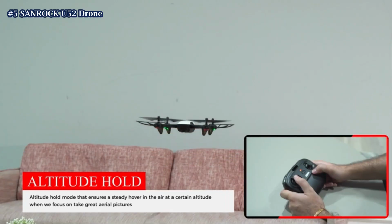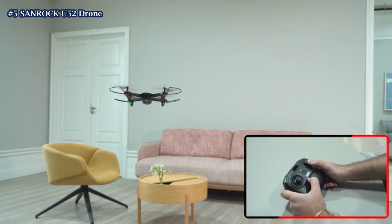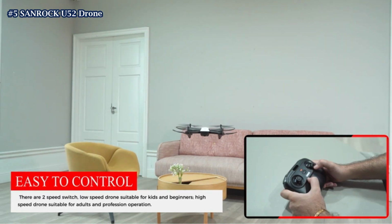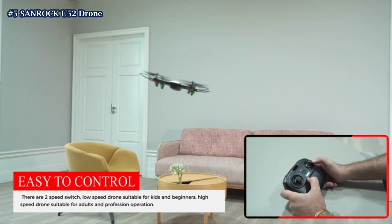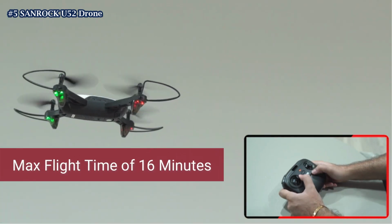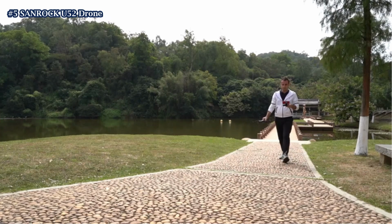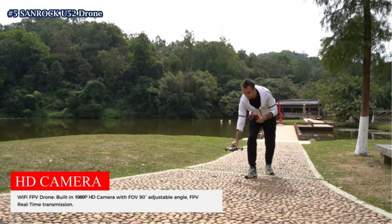The drone also features Wi-Fi FPV real-time transmission, which enables you to view the live feed from the drone's camera on your smartphone. The SANROCK U52 drone has a maximum flight time of up to 16 minutes and is a great choice for anyone looking for a high-quality drone with advanced features at an affordable price.